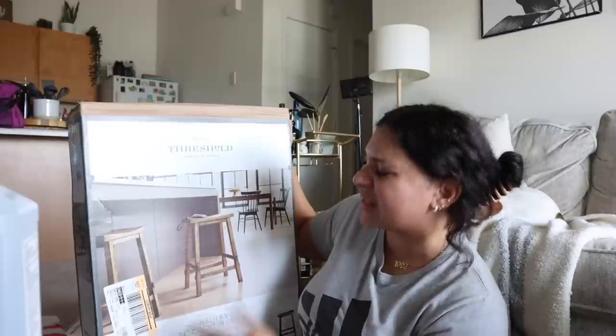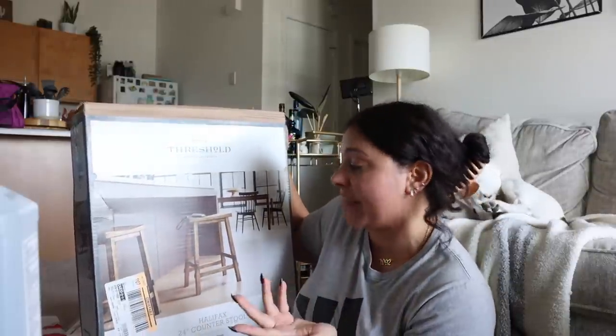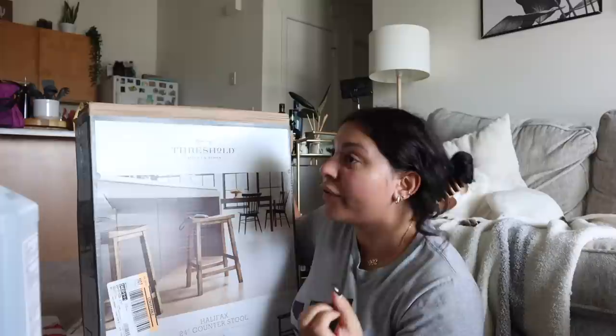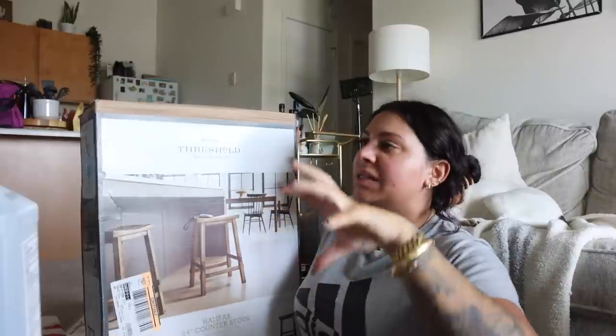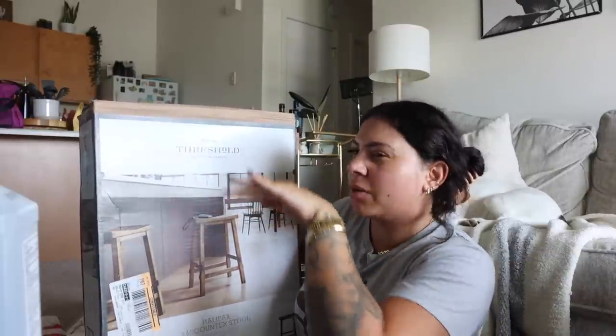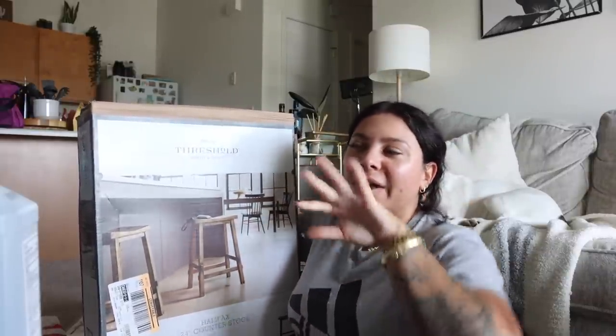They were $65 each, which isn't terrible, and they had a display one and it looked beautiful and it felt really sturdy and pretty good quality. And the actual seat part looked pretty big. It dips down a little bit, so it looks like it would be comfortable to sit on. So let's put these together and see. I'm just gonna do one first and see how I like it.